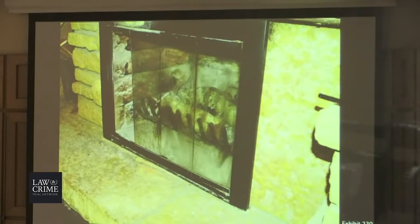Exhibit 230 is a photograph of the fireplace enclosure. Now this fireplace is not a gas fireplace. This is a wood burning fireplace. There are bifold doors on the front. We can see that three of the four panes of glass are in place. The fourth pane of glass is absent. And if we look at the lower edge of the frame on the left side, we can see a portion of the glass that would normally be in that position.